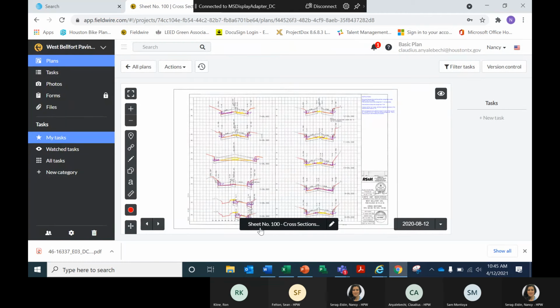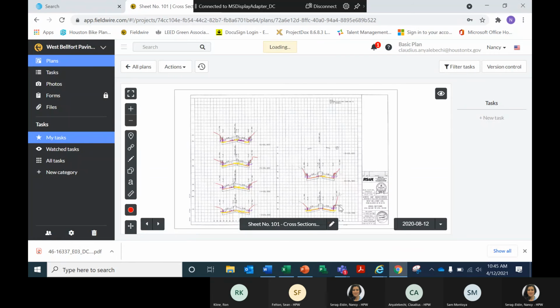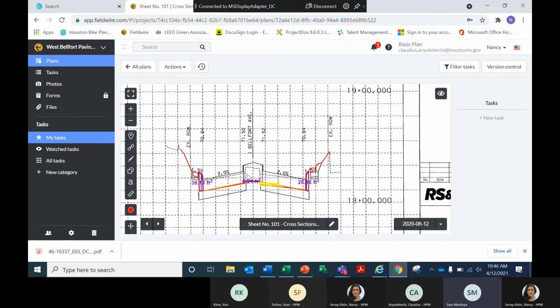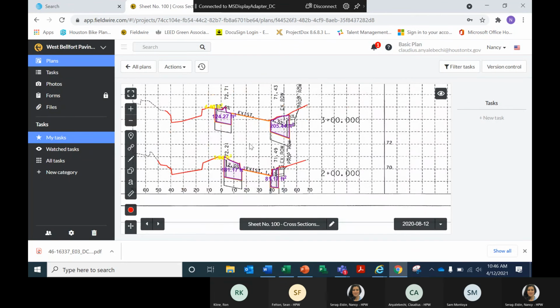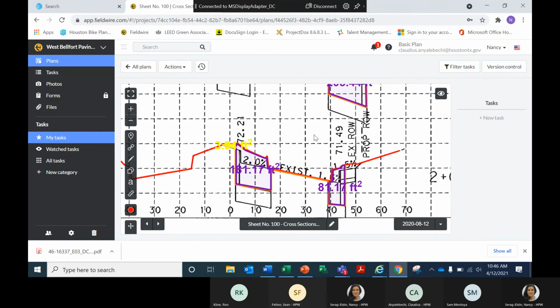On sheets 100 and 101, there are cross sections, and this is the cross section for every station number. We start at station 2, 3, 4, etc., and it goes all the way up to station 18. Station 19 doesn't have any calculations involved with it. So you have to do this calculation at each cross section. You can see my red line, my orange line, and then the yellow is what is filled and the purple is what is excavated.